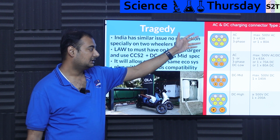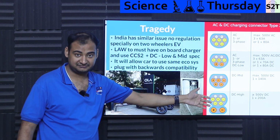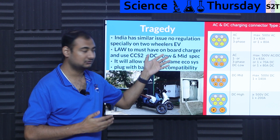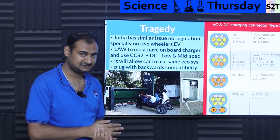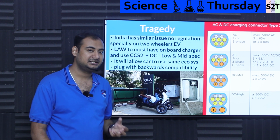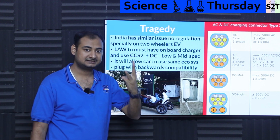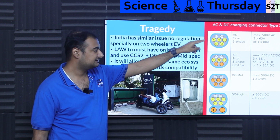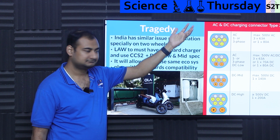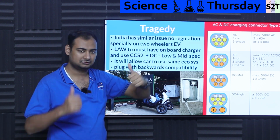Now CCS2 does both AC and DC. Here's the deal. Engineers designed this specification for worldwide use, that's the whole point. That's why it does not have any licensing lock. It's like open source. They realized very early on that for some designs you may need a smaller plug, you do not like this huge plug. So DC has 3 levels here. So you have AC single phase, AC triple phase. Yes, you can do 2 phase also, but AC 1 phase, 2 phase, 3 phase options, good.